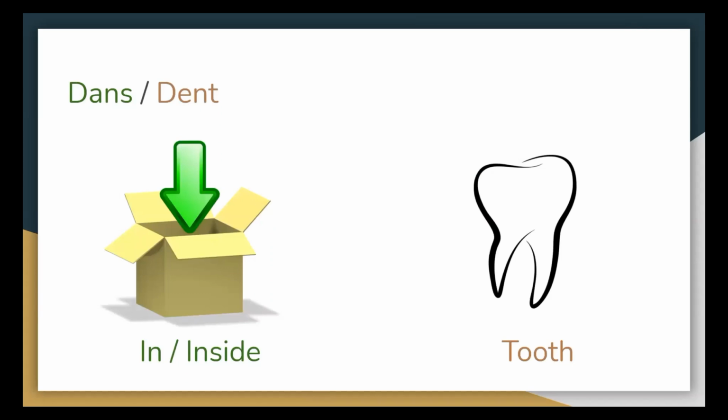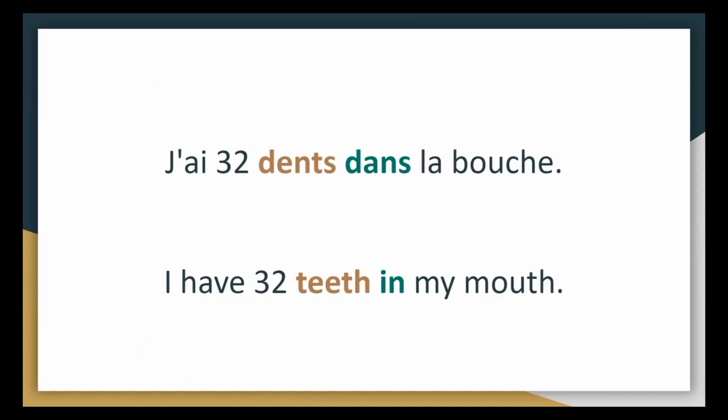Dans and dent. So dans, D-A-N-S, means in or inside. So in this case, this one is not a noun. Whereas dent, D-E-N-T, means tooth. So that one is a noun, and we say une dent. Une dent, a tooth. For example, j'ai 32 dents dans ma bouche. I have 32 teeth in my mouth.